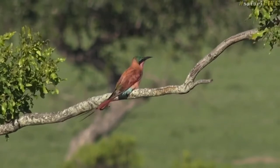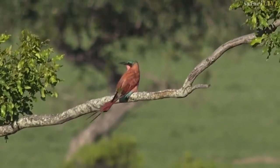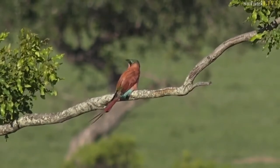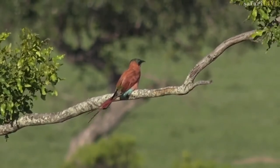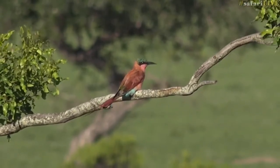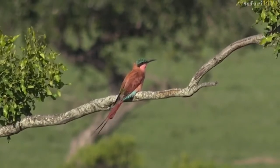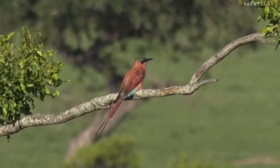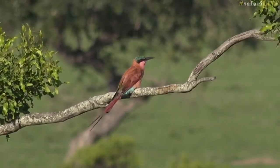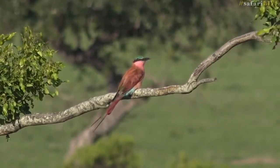This is a carmine, a southern carmine bee eater. I don't know if anybody has seen it yet this year, but I know Brent and I, before you went on leave, were talking about spotting carmine bee eaters. And well, here one is. I think it has to be the most beautiful bee eater that we see. That beautiful pinkish purple and the touch of turquoise really does stand out.